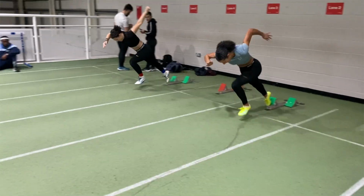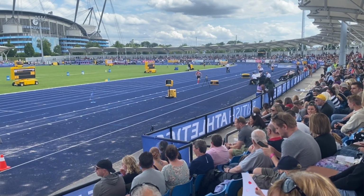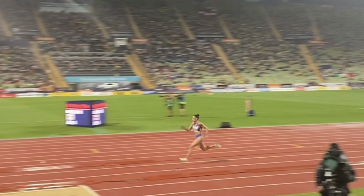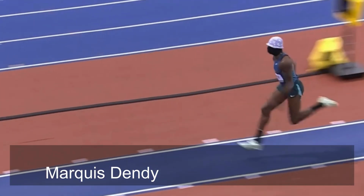Sprinting is not the same as run-up sprint work. The speed differentiation and how you optimize your speed to take off is what makes that run-up different. The speed you generate through a 20-meter fly is not the same as the speed coming in over the last 10 meters on a long jump run-up. It's all about optimum speed on the run-up.